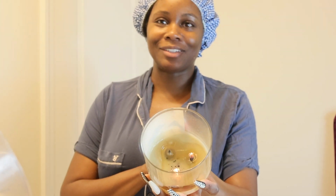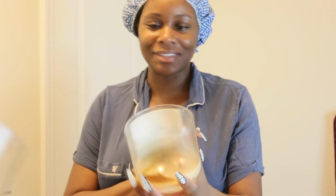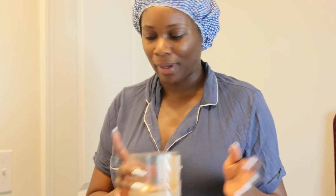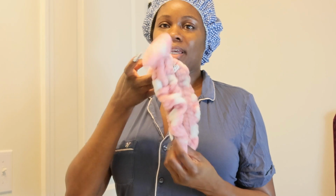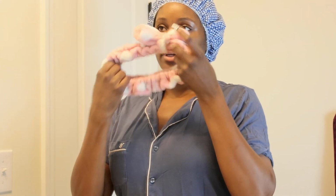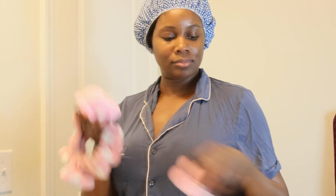Alright y'all, so I am out the shower and I feel amazing. So now it's time to do my face, and y'all, look at my poor candle. I don't think it's gonna make it. It's the last time I can use it, but it smells so good. So first thing first, I put this on my head and this on my arm, so it stops the water from running. So let's do that.